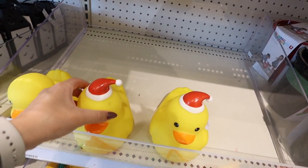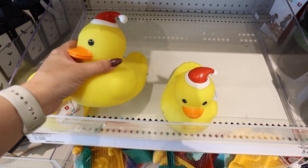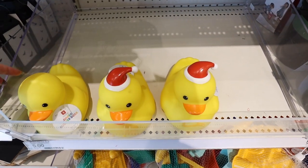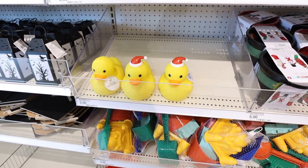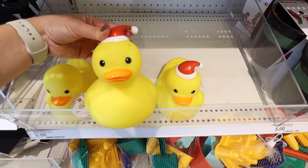Okay, this just made me chuckle. They have this giant jumbo rubber ducky. Look how big it is compared to my hand with a little Santa hat. Could be fun for bath time for $5. And they also have a regular one that doesn't have one. But seeing one with a Santa hat just brought a huge smile to my face. And I hope it brings one to yours too.